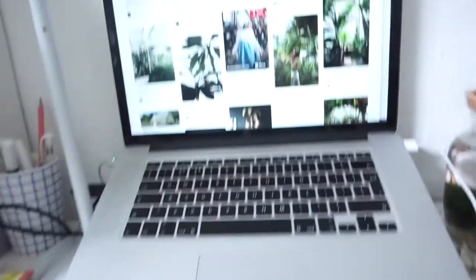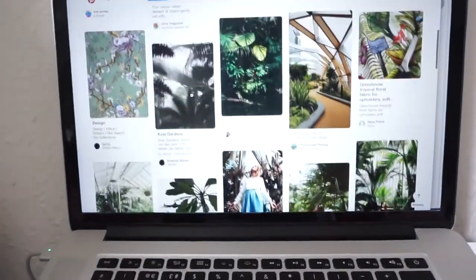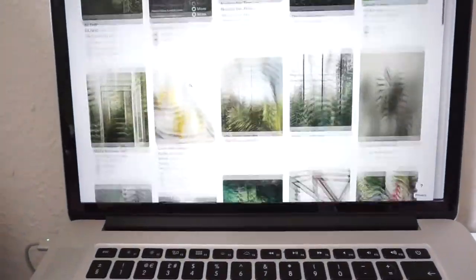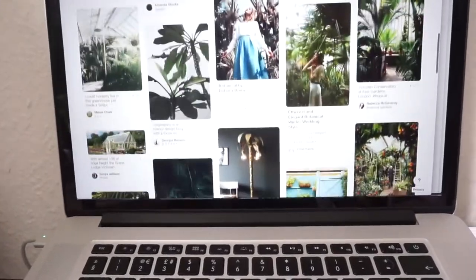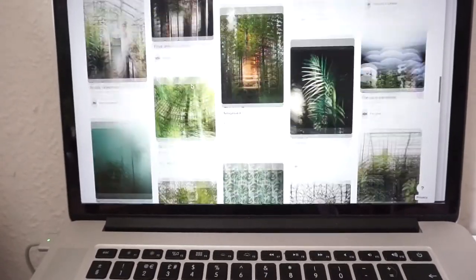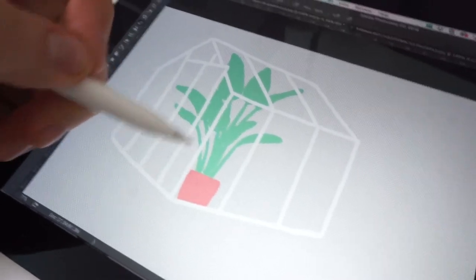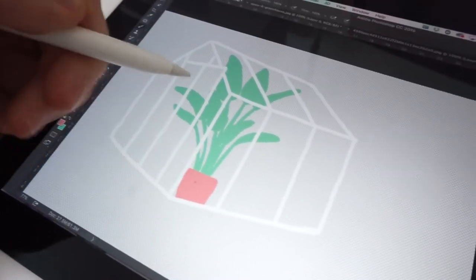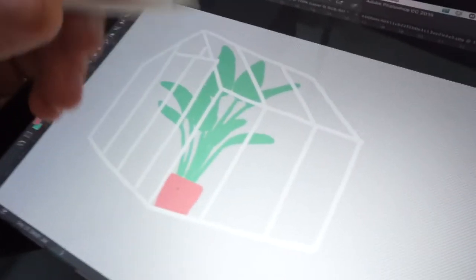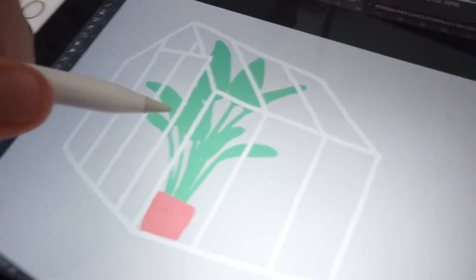So I'm just having a scroll through Pinterest, looking at tropical plants, glass houses, stuff like that, just to get some leaf shape inspiration and some greenhouse inspo. And then I'm going to start drawing them on my iPad into Photoshop. So I've just been sketching in a bird of paradise plant, because I thought he fills the space really nicely. I really need to make sure that I don't make it too complicated, because it's a patch and it's going to be embroidered.